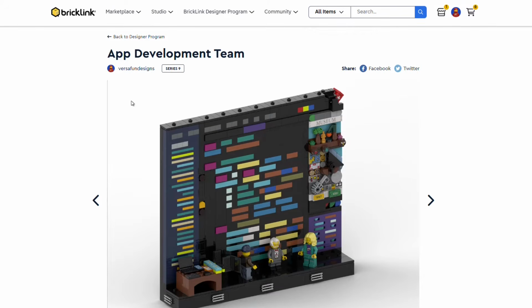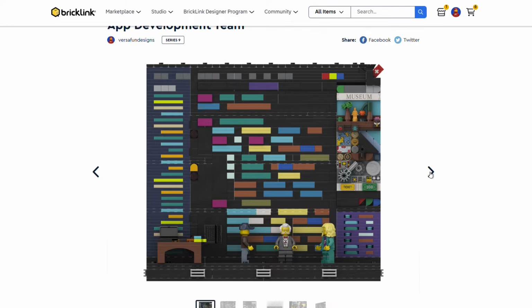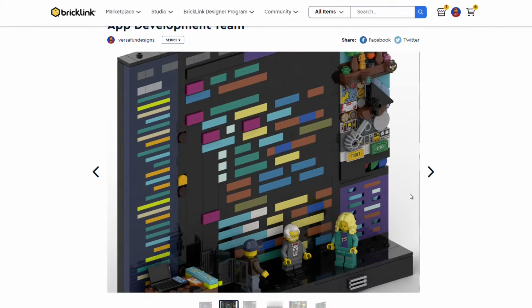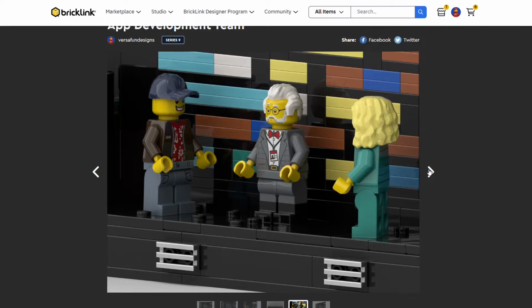I have dedicated videos on those, so you can check those if you want, but basically I have the app development team, which is this submission right here, representing an IDE, an integrated development environment, which is basically a software tool used to write software or create software. We have basically 3 developers that are using this big tool to develop an application for the LEGO City Museum. We see here a bunch of the exhibits done in microscale, and you can also buy the tickets here using the app. That's pretty cool. Here's a better look at the minifigures.